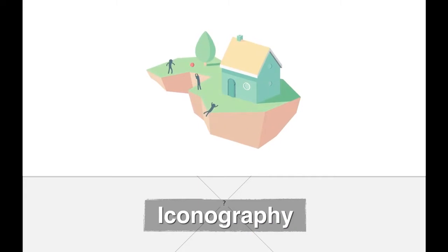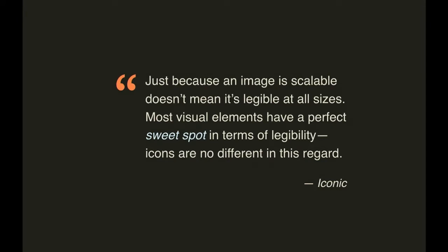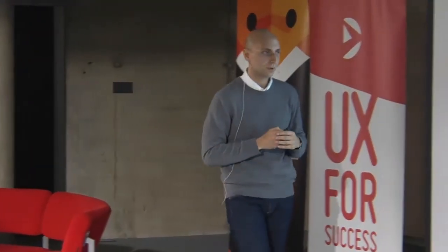The other thing is iconography. Now, we tend to think that responsive design is mostly for layouts or forms or fixing stuff, but it can be used for something a bit more illustrative. Just because an image is scalable doesn't mean it's legible at all sizes. Most visual elements have a perfect sweet spot in terms of legibility. Icons are no different in this regard, which means when we start designing an icon, we always have a perfect sweet spot in mind. It's always about the specific dimension that this icon is designed for. And you don't see that icon.